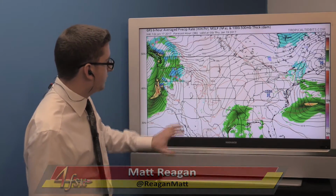Now, we've pushed this out a few days. Possibility of some stray showers over the Tallahassee area, but really the Pacific Northwest is getting much of the weather right now. The rain, even in the mountains, the higher elevations, they're getting a lot of snow. So if you have a ski trip planned to the Pacific Northwest, it's actually looking pretty nice up there.